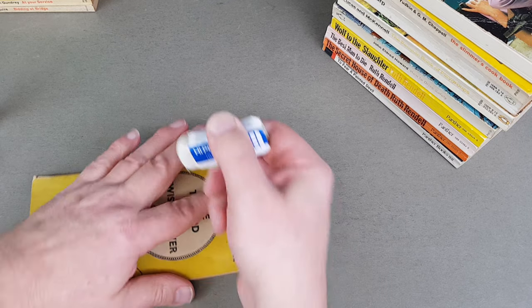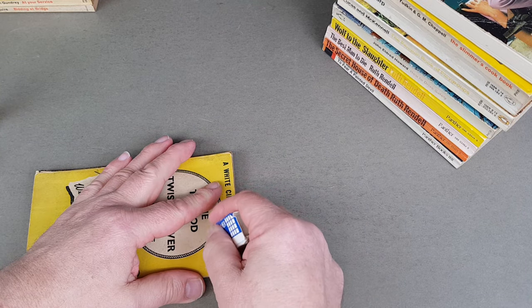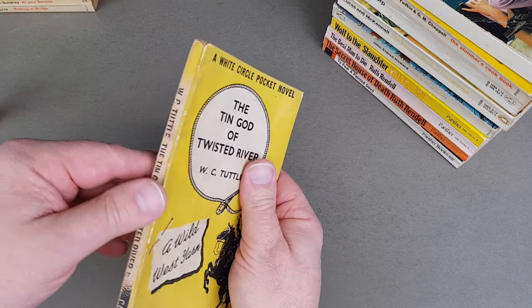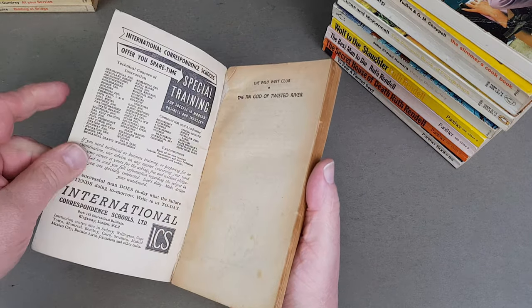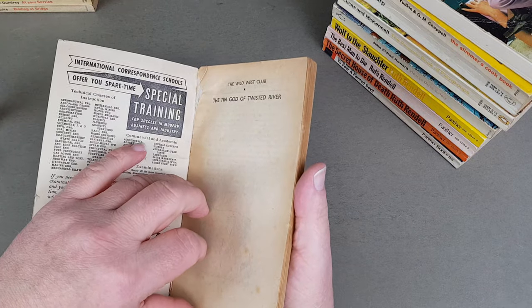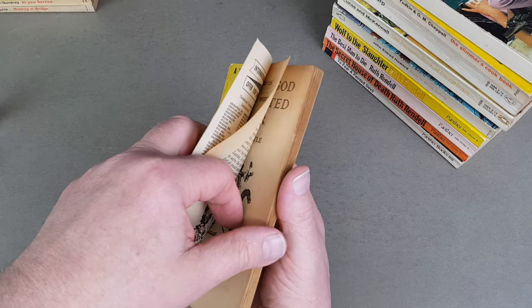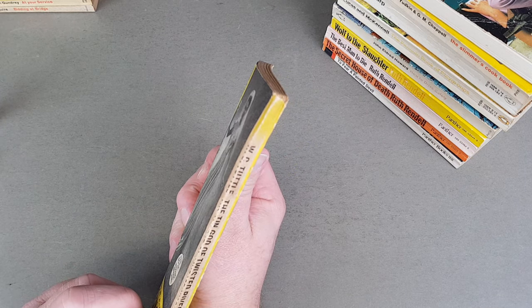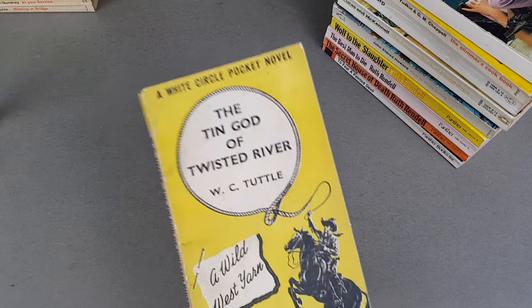I have had my Collins books out recently because I've recently bagged them all. So what I'll do to keep that collection all bagged, I shall bag this one once we've given it the brush along the top and that. This is one I shall slip into a bag so it can join the rest of them. And I just need to make a note of it. The Wild West Club, the Tin God of Twisted River. Just trying to see the number, which I can't quite make out. It might be 177. Thankfully, I do have a list of sorts that I can resort to.